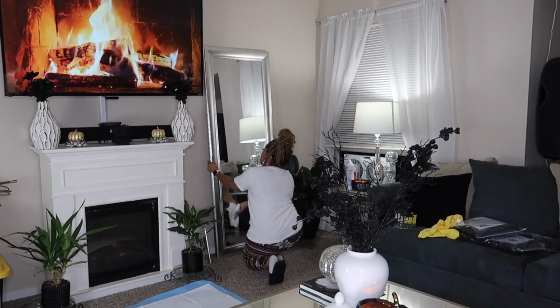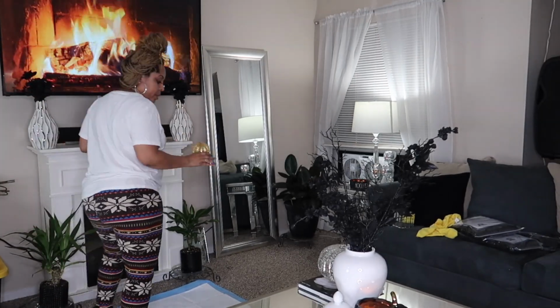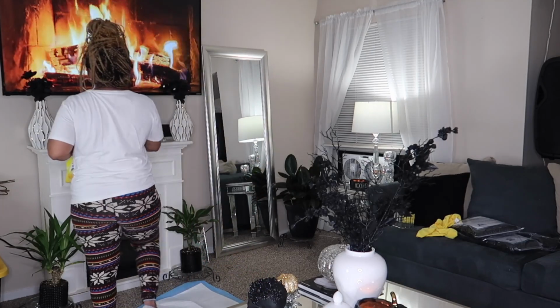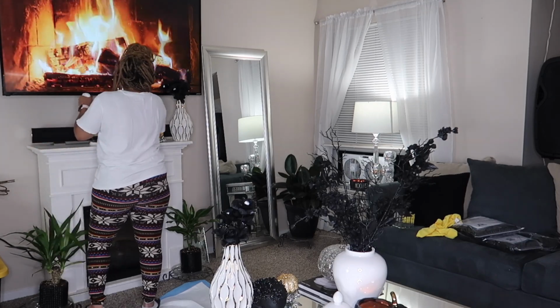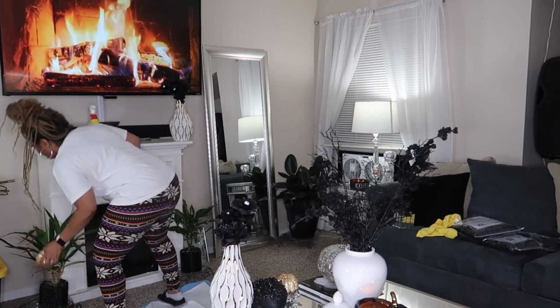But this one works just fine. And here I'm going to remove everything off the fireplace, and I'm going to wipe this down with a multi-purpose cleaner. The multi-purpose cleaner that I'm using in this video is Lysol. You can use any cleaner of your choice. This is just the first one that I grabbed.